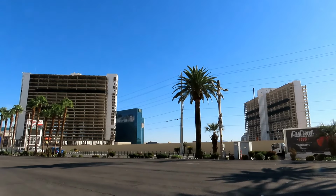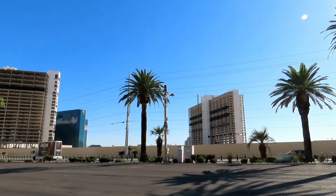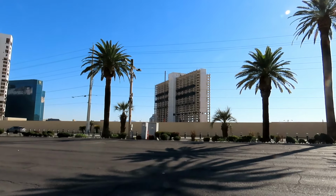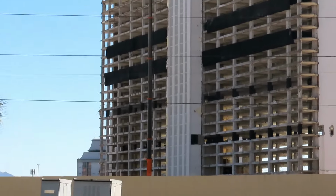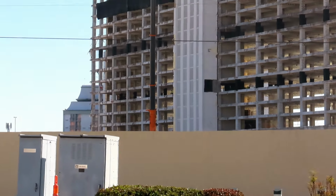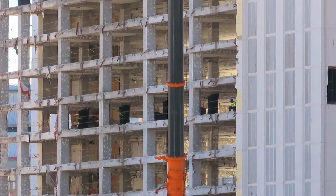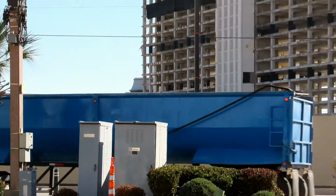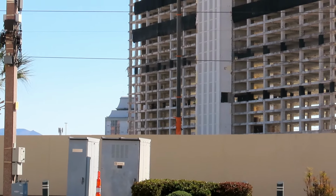Alright, I'm now on Las Vegas Boulevard. So if we look at this back tower, we can see the crane is still there. They haven't started to lift anything yet. You can just see it's just sitting there. So I'll keep an eye on that to see if they start lifting. We got the truck leaving the site right there, that blue one. But we're gonna look at this back tower.